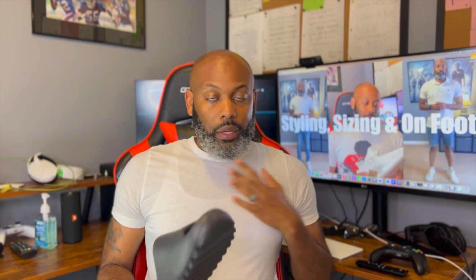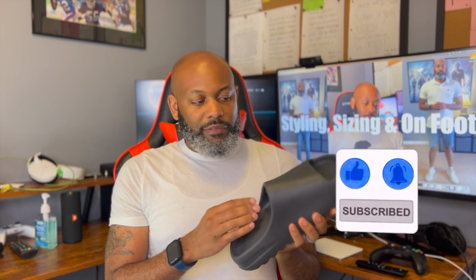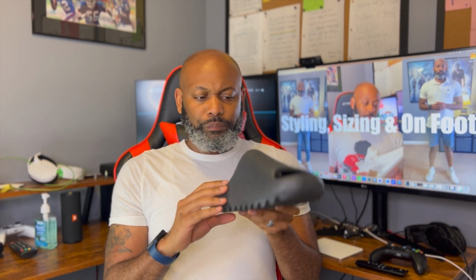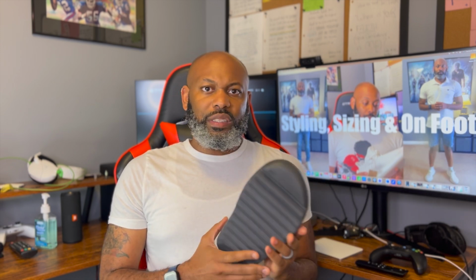For me, and again, this is me, and you guys may feel differently. Again, I have a narrow foot, but with this being so wide, I felt this was giving you the opportunity to have more of a snug foot, so that way it stays on your foot a little bit better than traditional slides do. And the fact that it's so thick here, I wanted to get something that was a little bit closer in size to what I would want to wear.